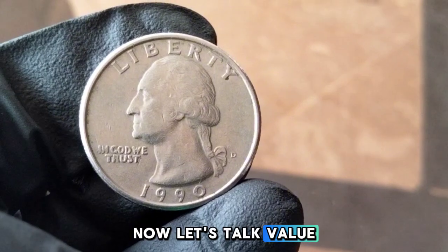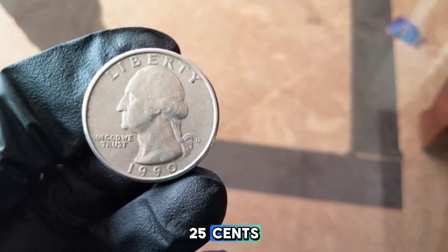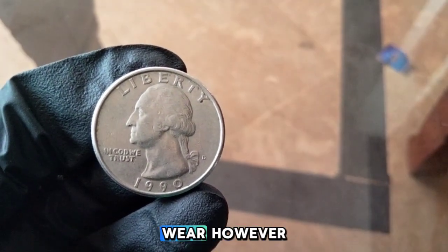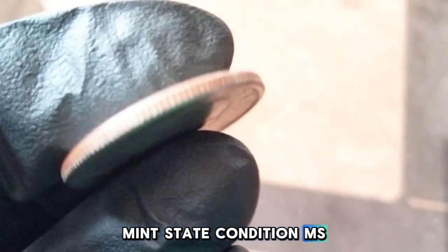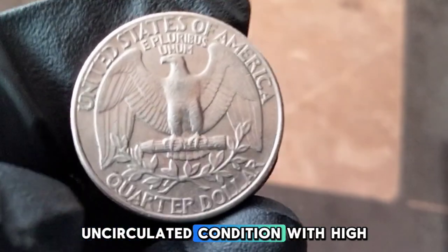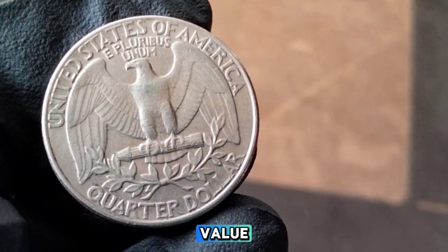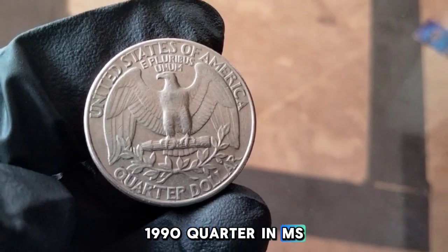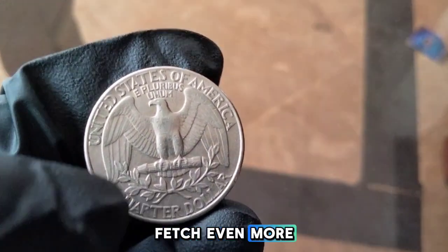Now let's talk value. The majority of 1990 Washington quarters are only worth their face value of 25 cents, especially if they've been in circulation and show signs of wear. However, certain factors can make these quarters more valuable. Mint state condition, MS grades: coins in pristine, uncirculated condition with high grades like MS65 or MS67 can be worth more than face value. As of now, a 1990 quarter in MS65 condition might be worth around $5 to $15, while higher grades can fetch even more.